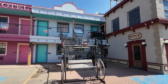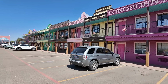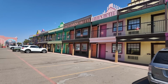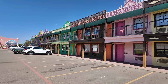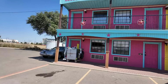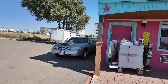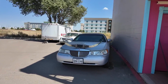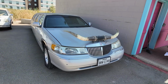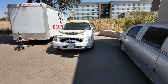I do sometime want to stay here at the hotel. I've never been able to make things work that way. The Cattleman's Hotel here. We're not staying here tonight. We've got some distance to accomplish, but someday. Oh, I do spot one of the limousines still over here. So there are a couple limousines left, but I'm thinking all the other ones are buried at the ranch. Another one back here.